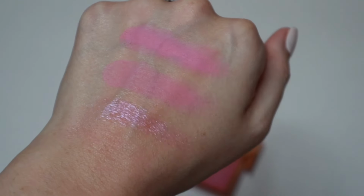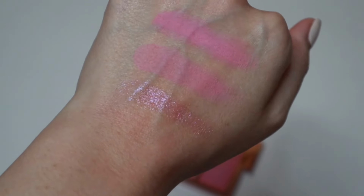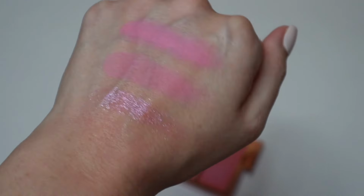Really beautiful. This is the only one I have, but I'd love to look at some of the other shades, like maybe one on the more neutral side, but this is lovely.